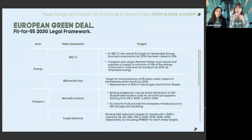And if we take a look into these in more depth, we see, if we split the topics into energy and transport, in terms of energy, the main tool is the Renewable Energy Directive. Currently, RED II is the one in effect. And the overall target for renewable energy has been raised to 32% by 2030. It also includes a sub-target for the transport sector, which obliges member states to require fuel suppliers to supply a minimum of 14% of energy as renewable. This overall target of 32% has already been proposed to be increased to 40% in RED III. So even in the next couple of years, we are going to witness stricter targets.